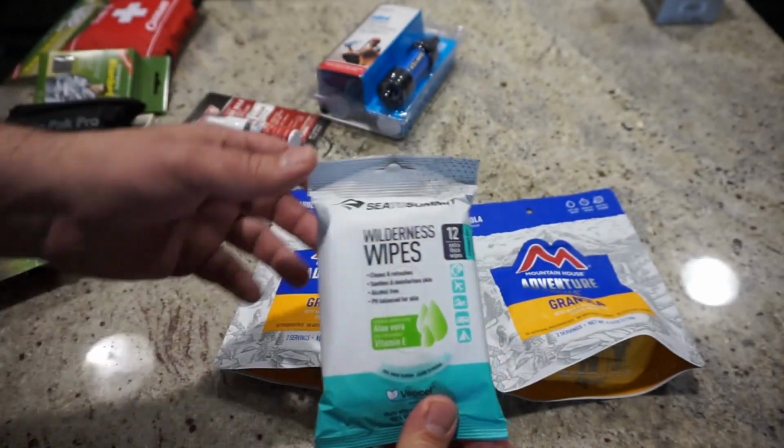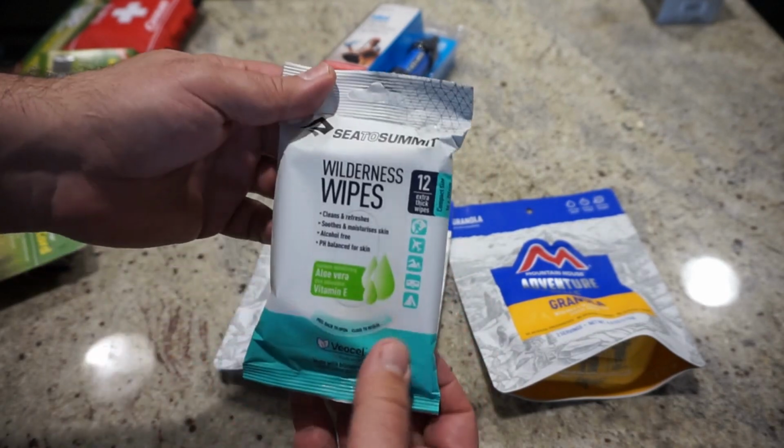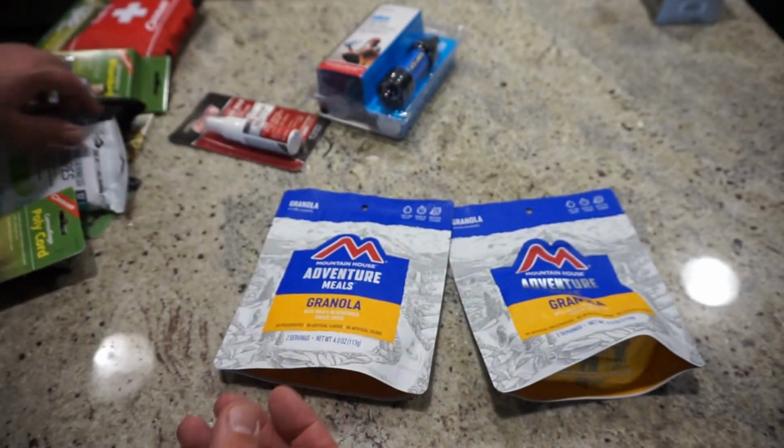Definitely a necessary one. So I've got these. I know I can get wet wipes and stuff too. I did pay $4.95 for this, which is probably too much, but who knows? Maybe we'll try these items out and see how well they work.